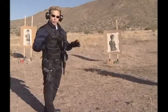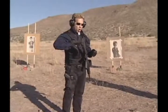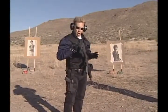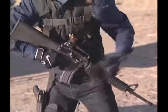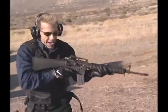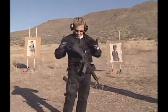Again, I really want to stress the fact you've got to become very dexterous with the safety on and off. Okay, don't want to put it in this situation with the safety off. Always want to have that safety on. Okay, doesn't come off till the gun is out, and then back on, gun goes away. All right, that's the sling.